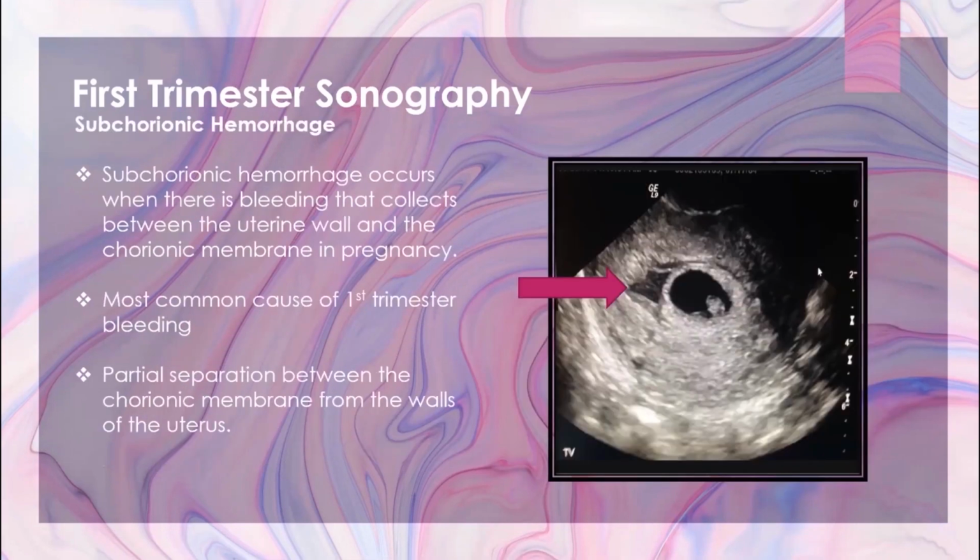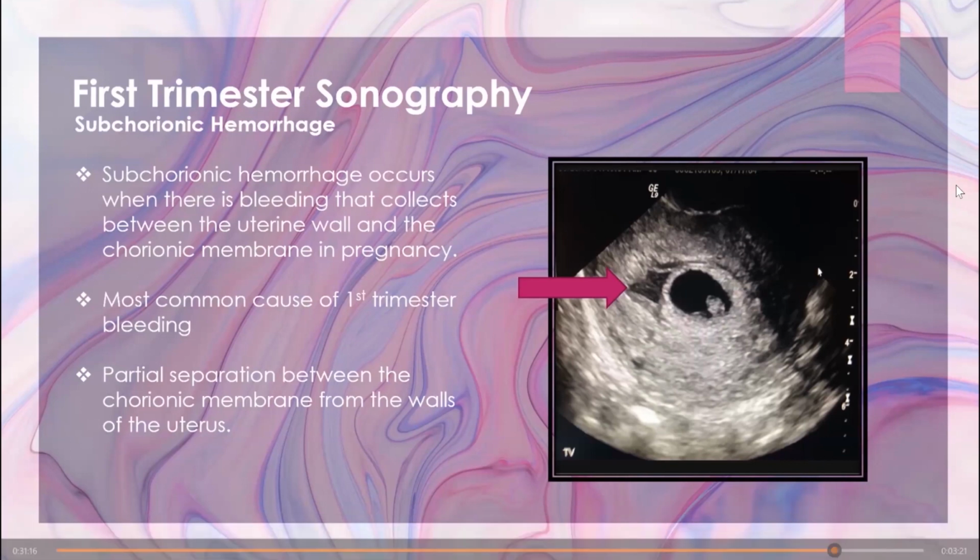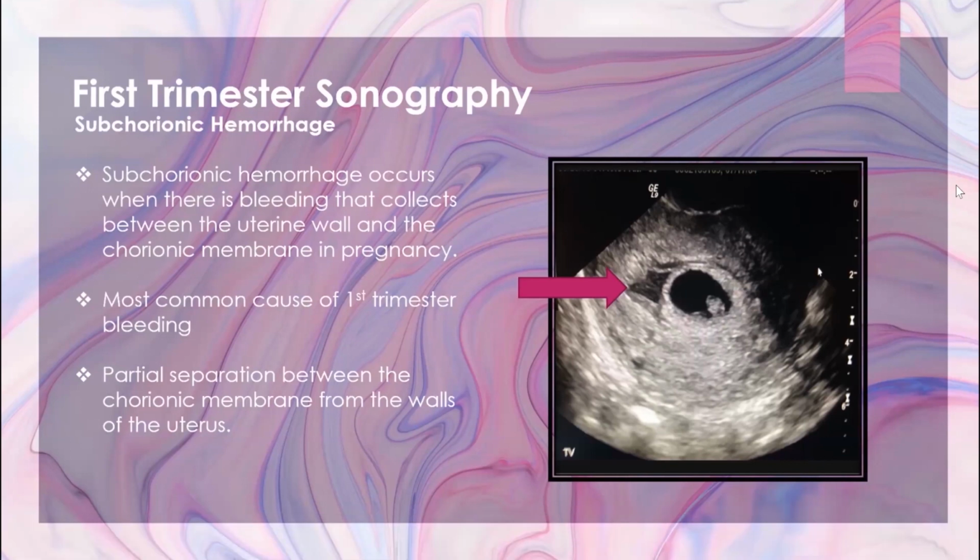Okay, and then the most common reason for bleeding in the first trimester, we're going to go ahead and cover that abnormality. A subchorionic hemorrhage will occur when there's bleeding that collects between the uterine wall and the chorionic membrane in pregnancy. A lot of patients are seen for this in the ER during their first trimester. As I mentioned before, not to be confused with implantation bleeding. As you can see how far along the baby is here, we are much further than just 30 days into this pregnancy, so you will not confuse these two.